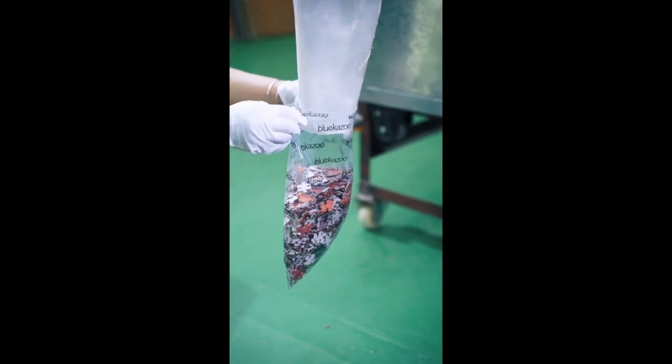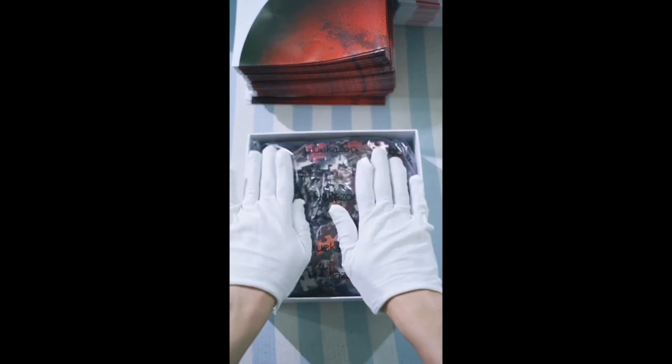And that bag is carefully held so that no pieces go missing. It still does happen sometimes, but usually after it's already at someone's house. And it's the cat's fault. Then the bag gets sealed. The reference poster is placed at the bottom of the box, along with a special note just for you, from Josh and me. The bag of puzzle pieces fits perfectly in the box and the lid slides on.